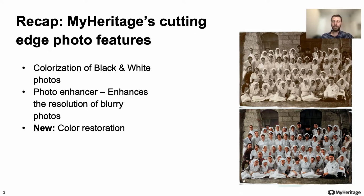Since we launched MyHeritage in Color and the photo enhancer, we have seen users use it more than 31 million times, which is quite a significant number. It always fills me with great joy to see how users are enjoying these features and become somewhat addicted to them. Okay, so let me tell you a bit about them before we move on to talk about Deep Nostalgia.